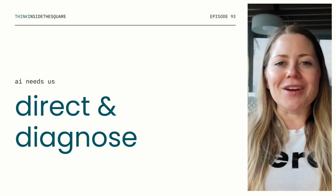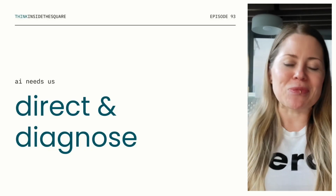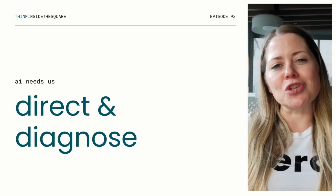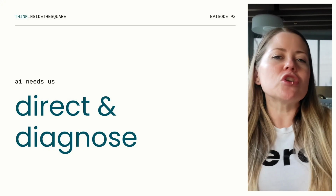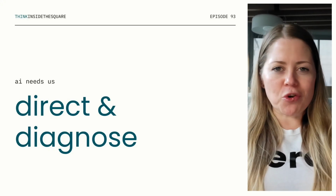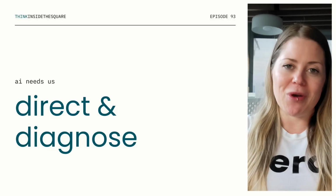My friend Will Myers, another Squarespace coder out there, shared this really cool image the other day on one of his blog posts where he talked about our job is the beginning and the ending. AI can handle the messy middle, but it's our job to direct, tell AI what to create, and then at the very end, it's our job to clean up the mess and make sure it works well for our clients.